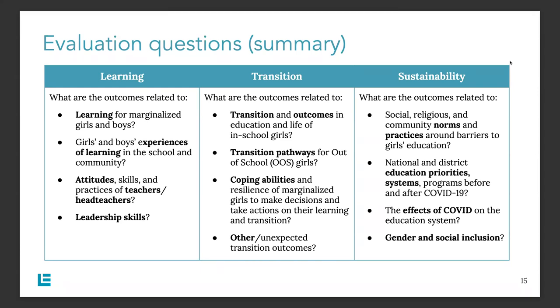So in terms of the evaluation questions, we obviously had a framework that was much larger than this, but just to summarize, the key things that we were trying to understand were, first and foremost, what were the learning outcomes for the marginalized girls and boys that were participating in the IGATE project. We wanted to understand their experiences of learning, both in the school and in the community, whether the attitudes and practices of teachers and others in the education sector had changed, and then what impact there might have been in terms of leadership skills for the program participants.